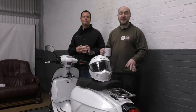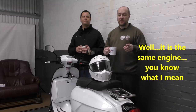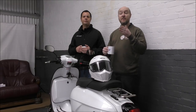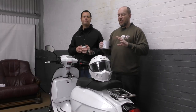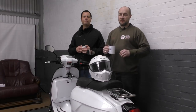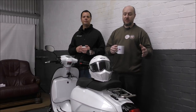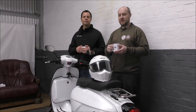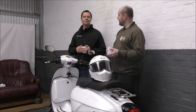Now, as this engine is based on the Vespa GTS, that has a service interval of 1,000 kilometres and then 5,000 kilometres and then every 5,000 after that. So we think it's going to be around that figure. However, there's a little bit of confusion. So we don't know whether it's the traditional Royal Alloy UK route or whether it's changing for the Asian market. There hasn't really been some concrete information forthcoming on that.